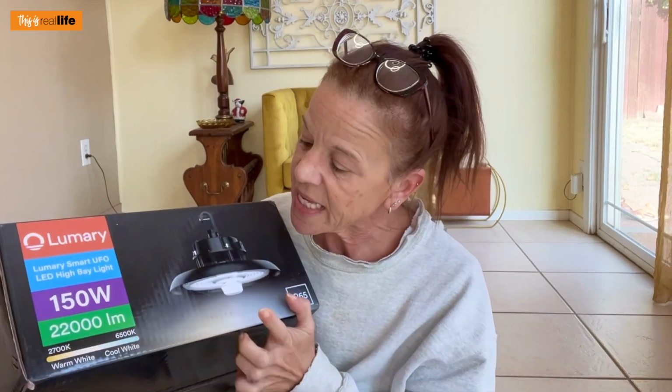Well, you would think a light like this requires us to do some electrical, but I don't think it does. I literally think it runs by a plug. So we can hang it wherever we want, plug it into the nearest outlet, and then turn it off and on with a remote control. Isn't that so cool? I thought it was super cool.